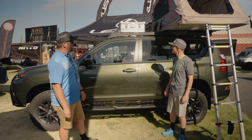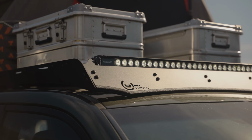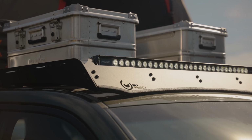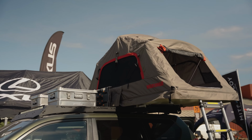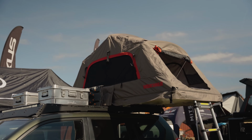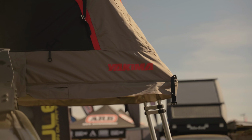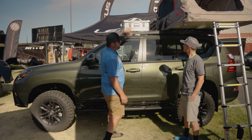Okay, very cool. So let's talk about the roof rack. Got the Prinsu rack up here. Tell us about the loadout and the gear that you guys have up on the roof rack. So this one was designed to be set up as a camping one-solution platform. Sleep a couple people in the rooftop tent. Yakima's been a longtime partner of the Toyota and Lexus brand, so it made sense to have that on there. Got the ALU boxes up on the front for just gear storage.